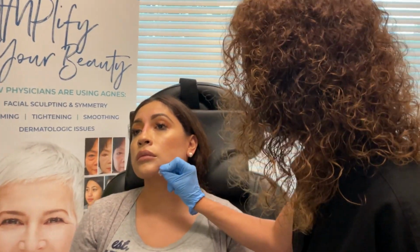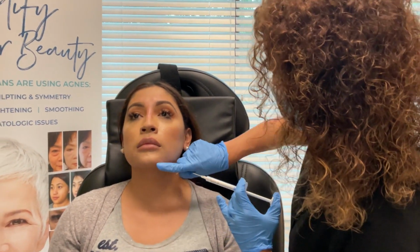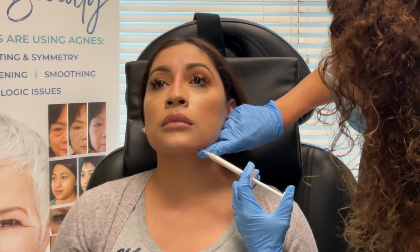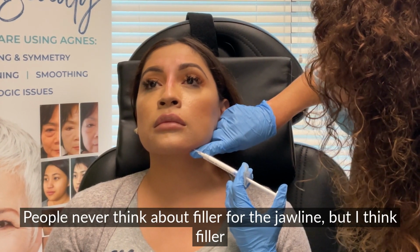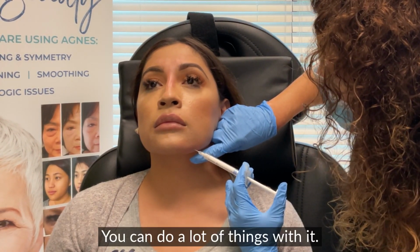Let's just wipe right here. Can you turn to me a little? There you go. So we're going to go right in this little spot. 1, 2, 3. Perfect. People never think about filler for the jawline, but I think filler in the jawline is beautiful because you can do a lot of things with it.